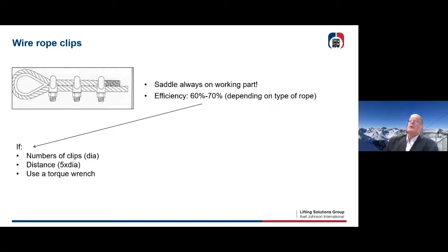Then if you have put the wire rope clips on your rope, you use a torque wrench to get the right tension on your wire rope clips. So you're going to use a torque wrench just to have the right numbers to put it on. And then, very important, sometimes you need to check that torque again, because the rope will get thinner in diameter due to the load on it. So you need to check again. If you do that, all these things will give you 60 to 70%.